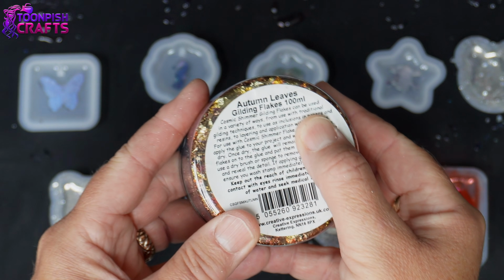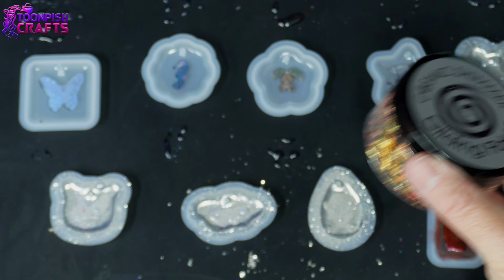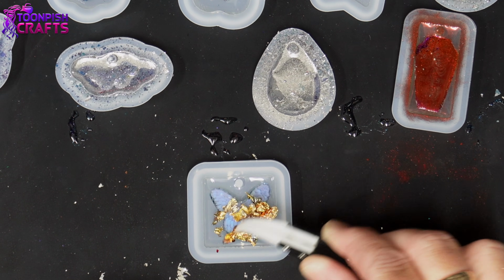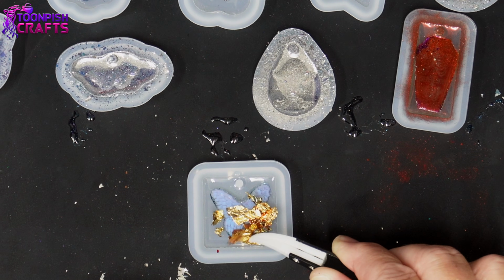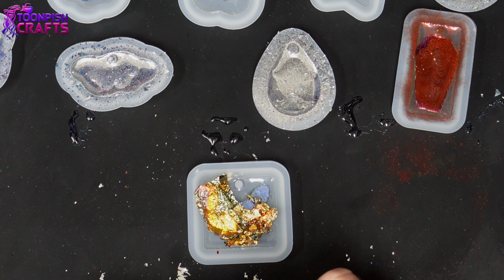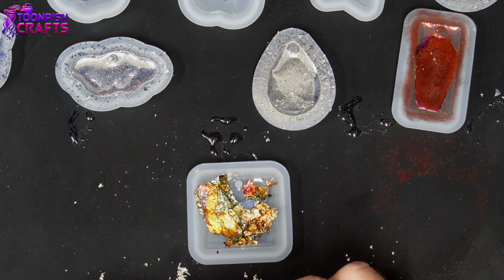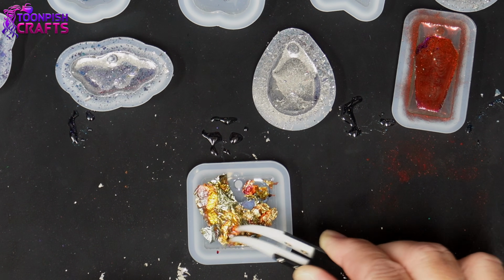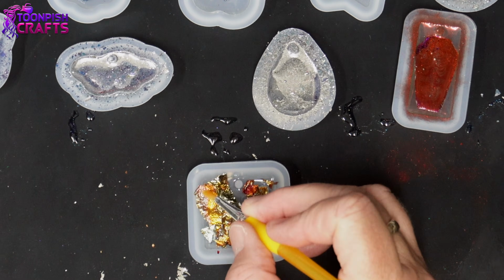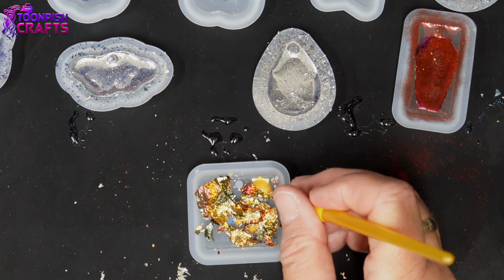This is Autumn Leaves Gilding Flakes by Cosmic Shimmer. Absolutely gorgeous colour, brilliant for putting in large pieces and spreading the colour throughout like you would with gilding flakes. But trying to use it in this manner isn't so easy. Now this resin is sticky, so these flakes should stick to the resin without any problem, but they don't very well. Now maybe I'd just gone past the sticky phase, so I decided to squirt them with isopropyl alcohol to give them something to stick to, make them wet and more pliable.